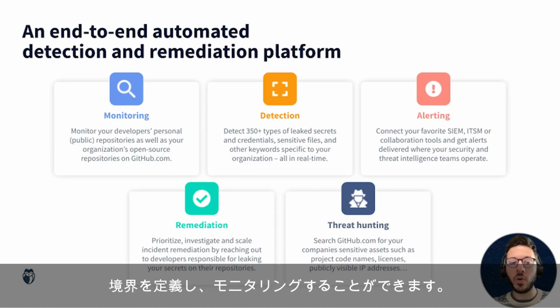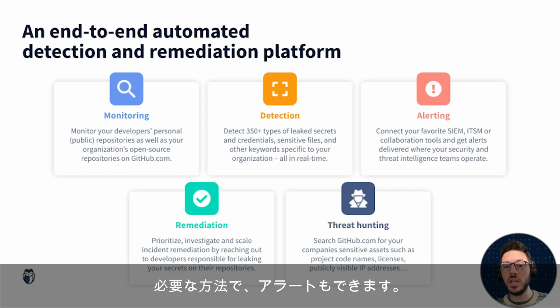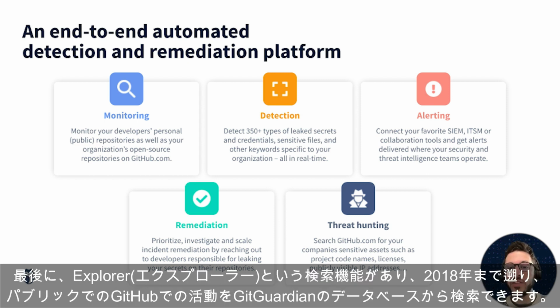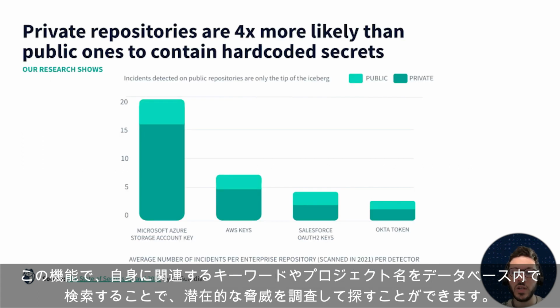So we have the monitoring aspect with our perimeter definition. We have our best-in-class secrets detection with 350 plus types of secrets that we can find. And we alert you in the way that you need. We also have easy way to share incidents with the right people. So that's from the remediation. And lastly, we also have a function that we call Explore that lets you search through GitGuardian's database of public GitHub activity that goes back to 2018. And this allows you to investigate and hunt for potential threats by looking for your keywords or project names that are relevant to you within our database.